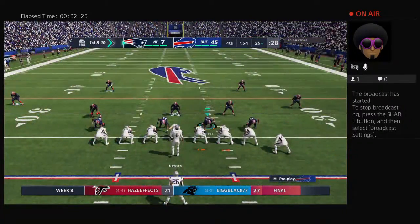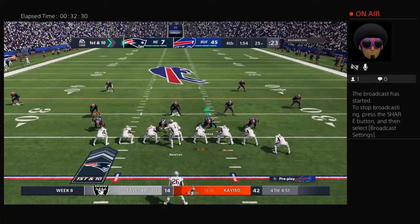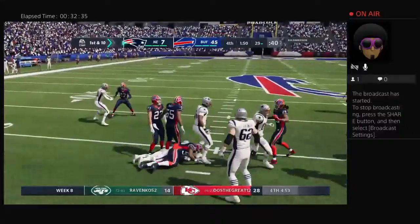The Pats at the line, ready to go. They've lost this one. Their offense has struggled. Do they try to put together something here at the end just to take into next week? Yeah, sometimes teams want to do that, and coaches want to.